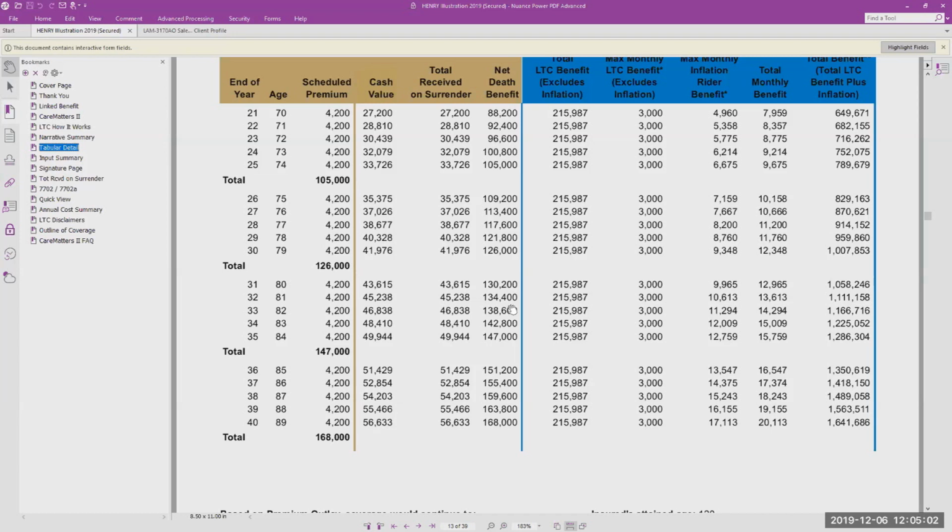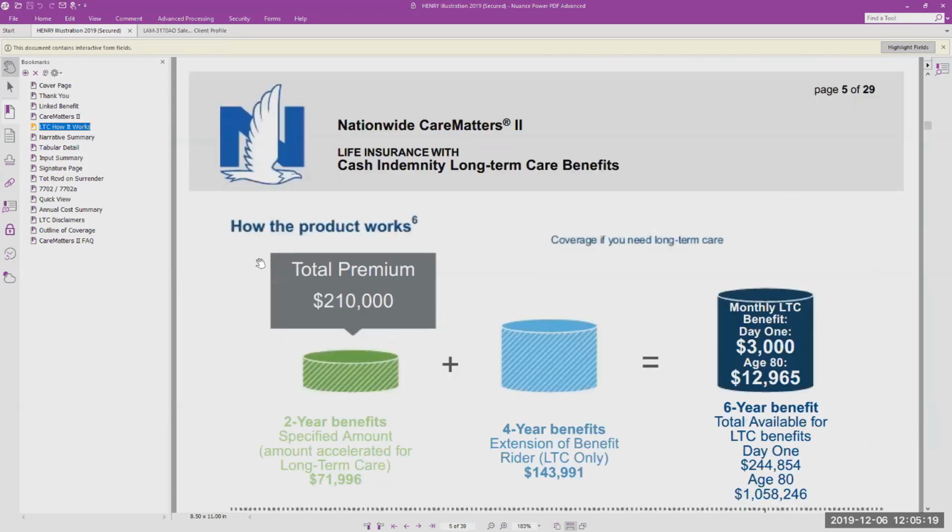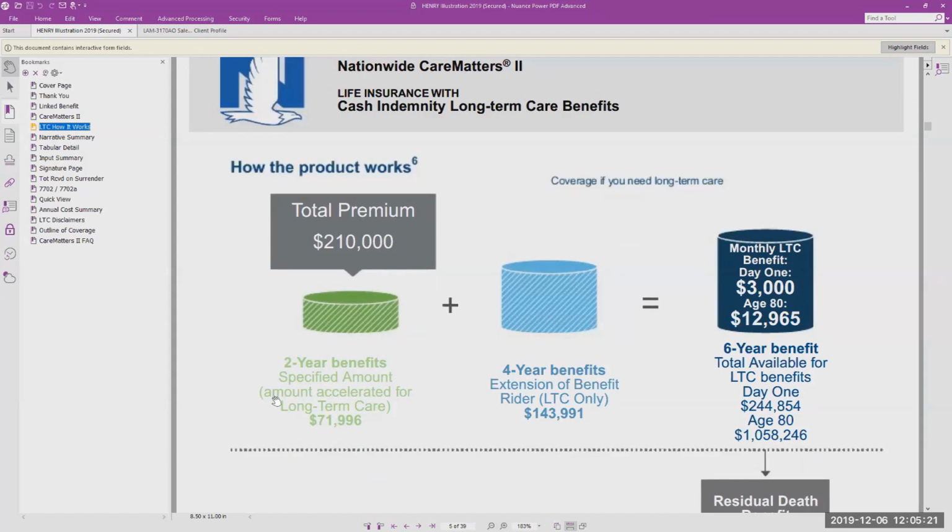And sometimes an objection I get is, actually, this kind of looks too good to be true, right? How's Nationwide leveraging this money? At that point, he's put in about $126,000. He's getting over $1 million worth of LTC benefit. How are we doing that? Well, it's actually really easy and transparent to see. If we look at this LTC how it works page, we see your client putting in a total premium of this amount of money, and we see that purchases a death benefit component. Pretty small death benefit component, right?